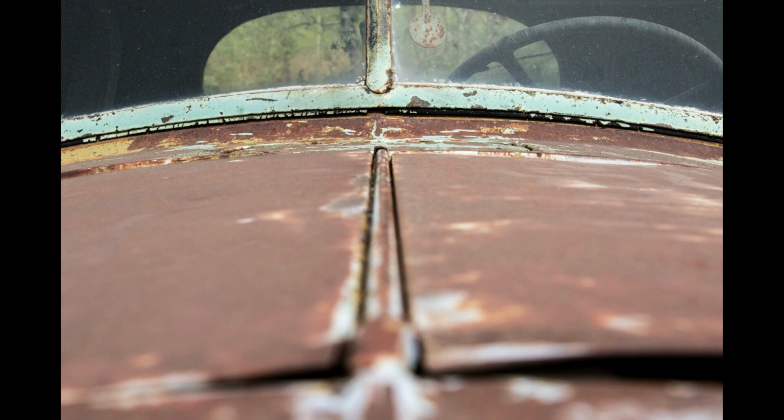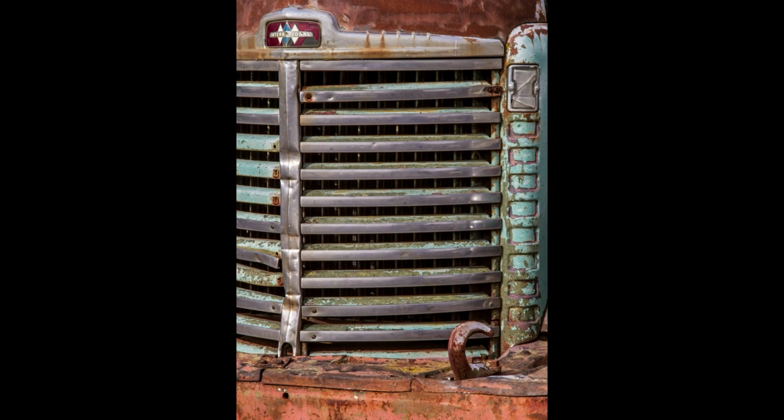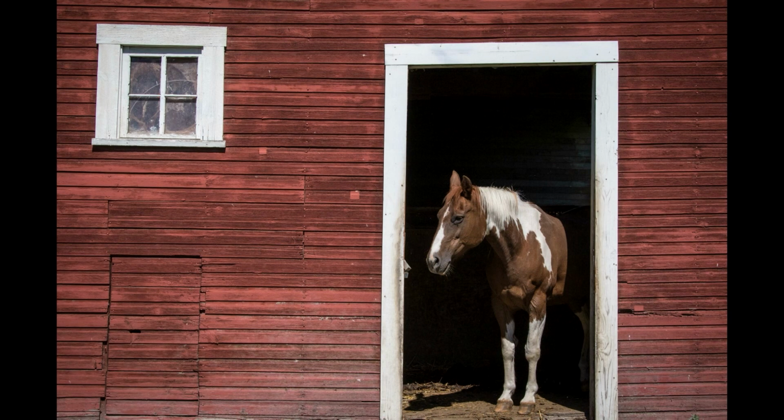Excluding a big portion of the subject, finding a more interesting vantage point, an old truck here, and taking a different look, looking for different details, textures, colors. What's interesting about that subject, and how can I zero in on that interesting element?